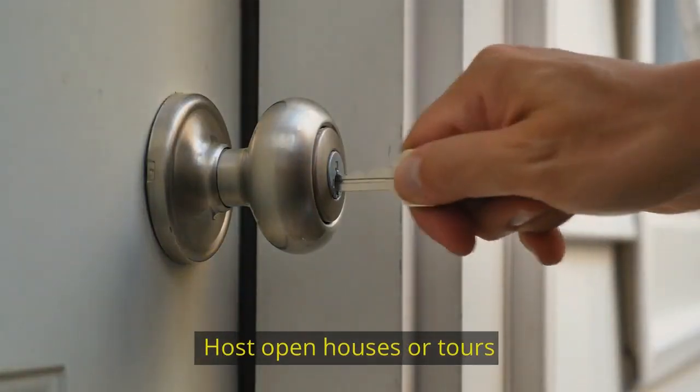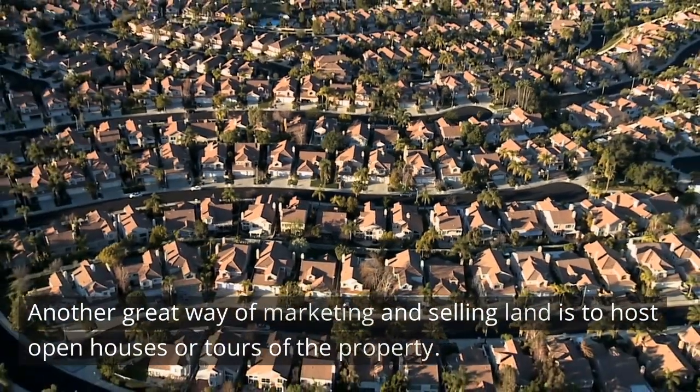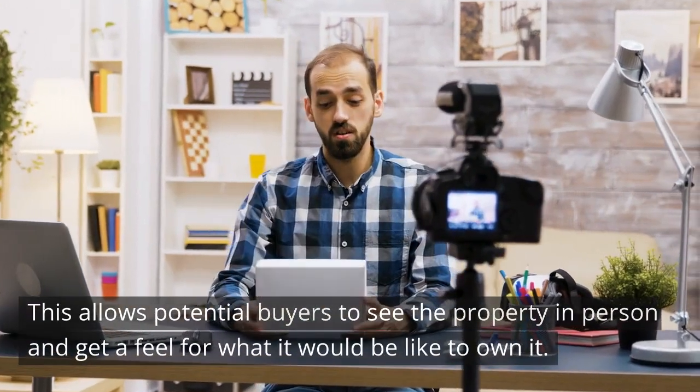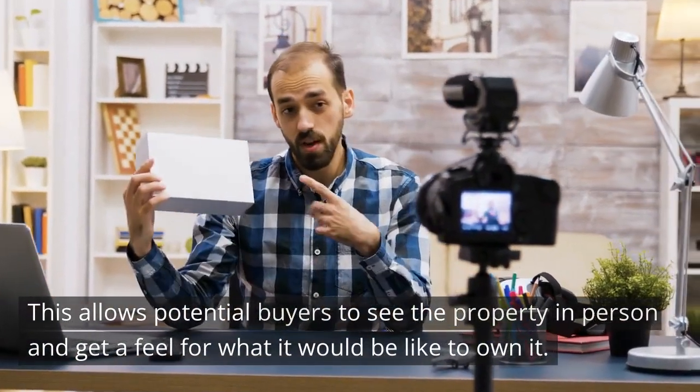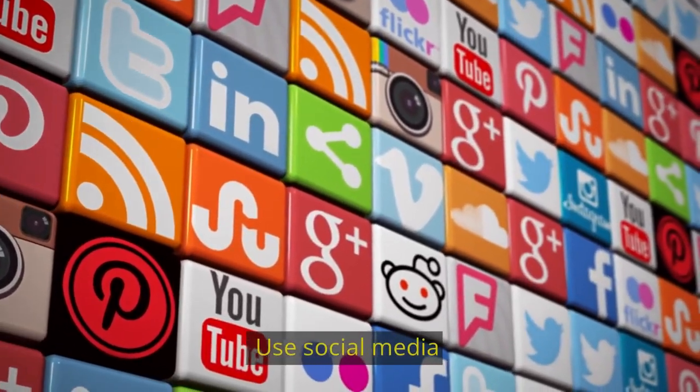Host open houses or tours. Another great way of marketing and selling land is to host open houses or tours of the property. This allows potential buyers to see the property in person and get a feel for what it would be like to own it.